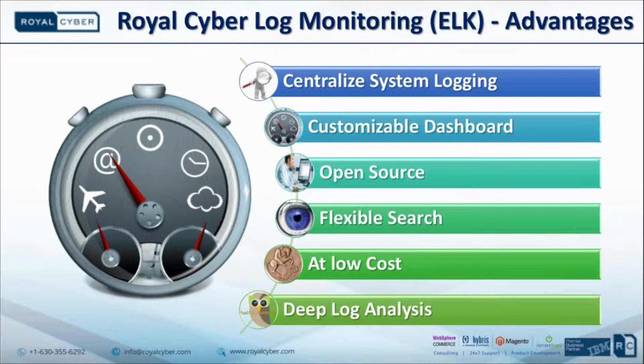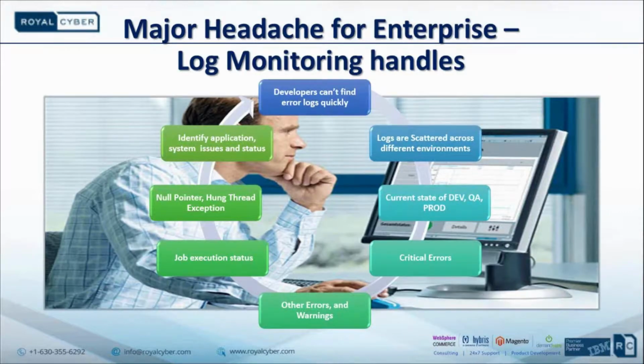Now, the major headaches for enterprise log monitoring. A major headache could be that developers can't find error logs quickly. The logs are scattered across different environments. The current state of dev, QA, or prod is not known, what is running there. Then critical errors appear in the log, but no one is notified of the log errors. So people hang on and hunt for the errors. This is time consuming. Then there are other errors and warnings.